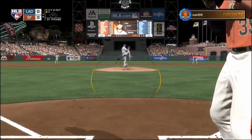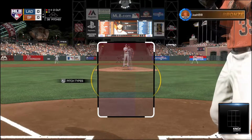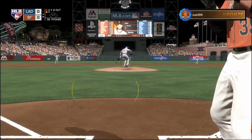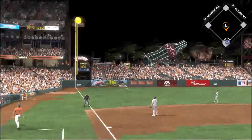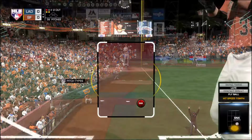Into the windup. Here comes the 0-1. And no swing, apparently. Ball 1. 1-1 home now to Crawford. And here's a ball hit in the air. And this will fall, but it's a foul ball.